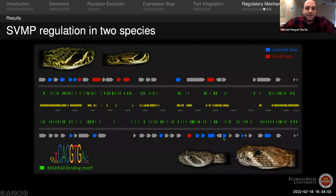To orient us to this, we are now looking at the same SVMP gene array as before, except it's now aligned between the eastern and the western diamondback with the biased genes colored blue and red, the same as before. And the motif hits for BHLHE40 are colored green. And I actually included the actual motif down here. So anywhere in the genome for this region that we see this, I put a little green blip. So that's what we're looking at.